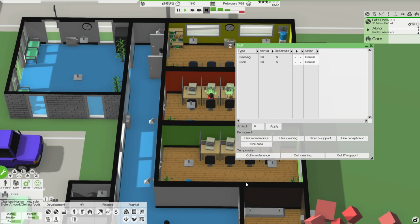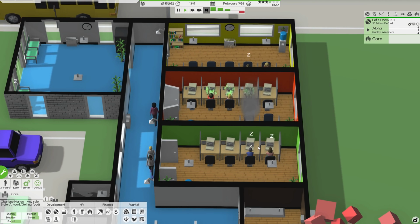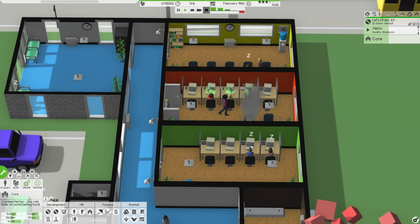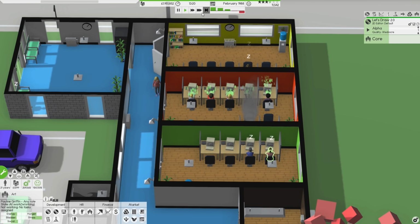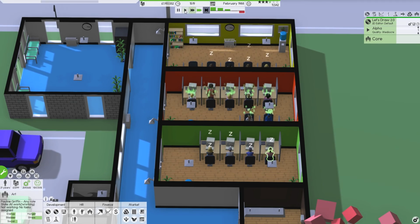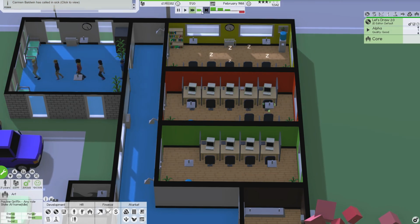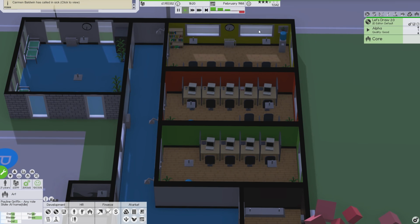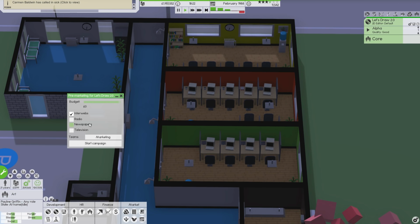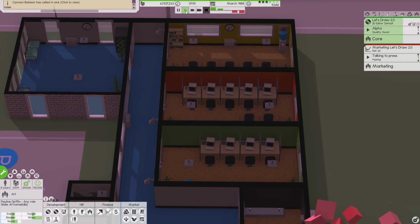We've got a broken computer there. Call IT support. I feel like I'm going to have IT permanently at some point. I'm not too sure when they actually do anything. I think it's going to be tomorrow before we start marketing. Yeah, we'll wait until tomorrow. So we will market everything. Start campaign.